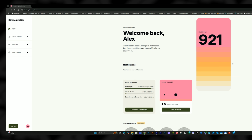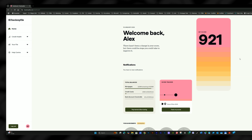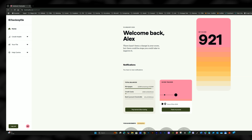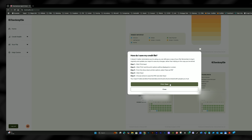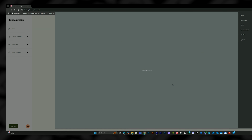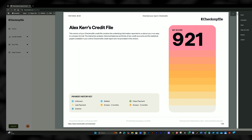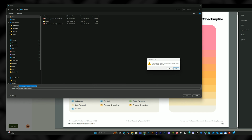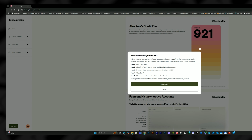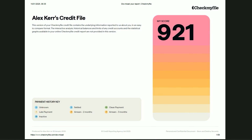Now there's a few options at the left, and you can look at things from a different angle, but the best thing is just to download your report. You can see total balances here: mortgage, credit card, bank account, overdraft. If you scroll all the way down, you will see print or save your file. So you just click that, click print, and make sure save as a PDF is selected, and then we can save that to the desktop. Now I can go to the desktop and we can start having a look through.